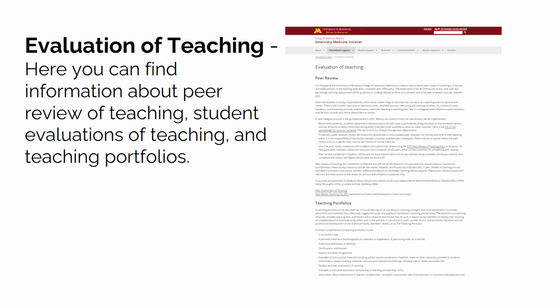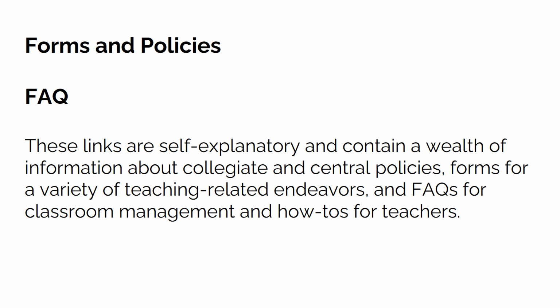The Evaluation of Teaching page has information about peer review of teaching. It describes student evaluations of teaching, and it talks a little bit about teaching portfolios and what you might want to do if you're choosing to create something like that, perhaps as you look at your promotion dossier or things of that nature. There is a forms and policies page and an FAQ page, and these are pretty self-explanatory. Lots of information there for us as teachers.